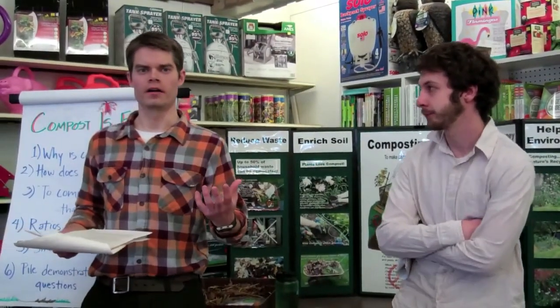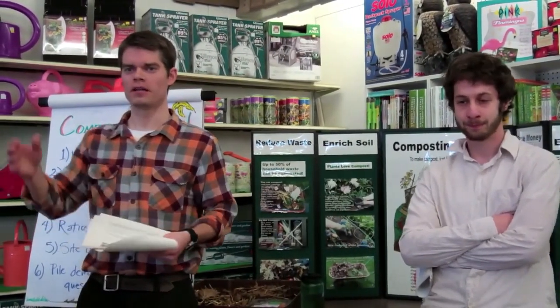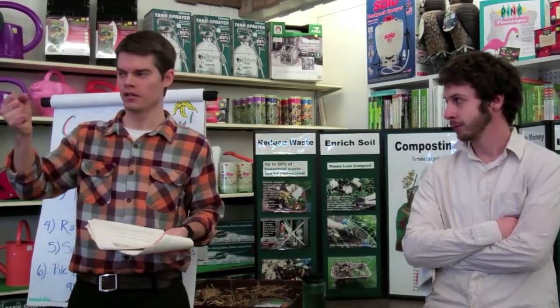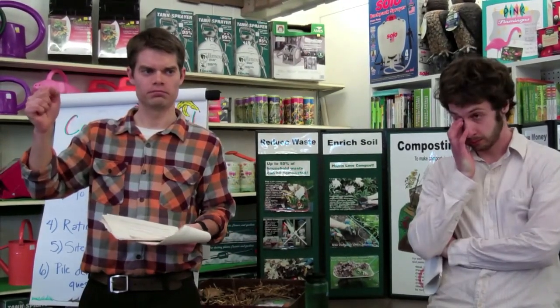What about water? How much water should we have in a compost bin? Enough to keep it moist but not drenched. Right, exactly. It should be like the substance of a wrung-out sponge. If you squeeze that sponge kind of tight, if you squeeze a handful of compost, it should maybe drip out a couple drops, but relatively it should be fairly dry.